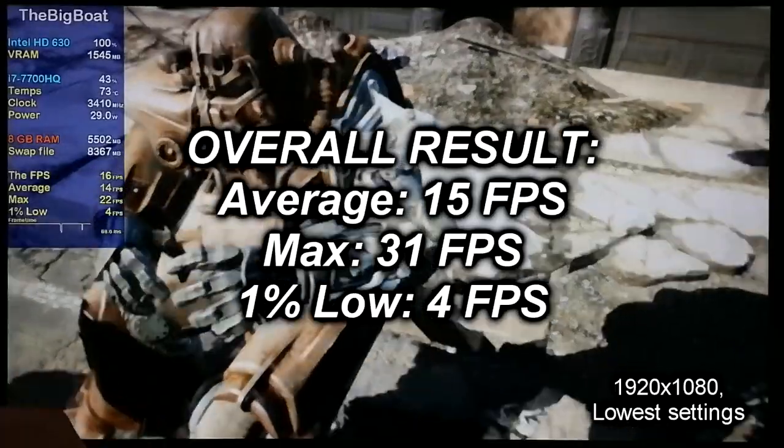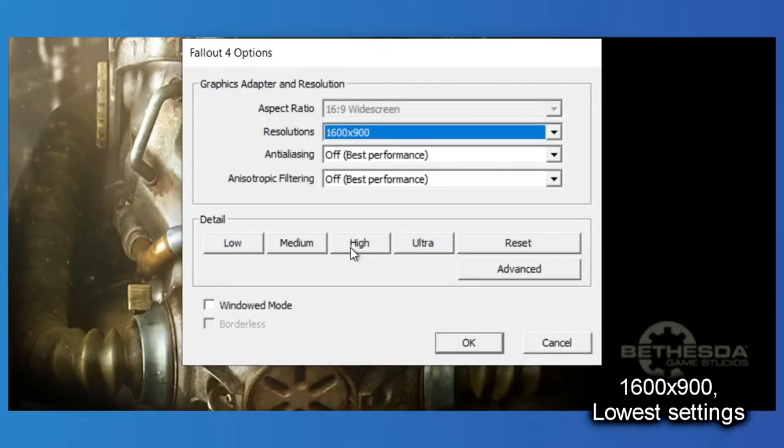Oh, for Big Boat's sake, you... Alright, so now that we saw how crispy and smooth it was at 1080p, let's see how it fares at 900p.